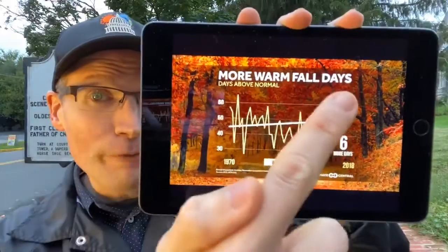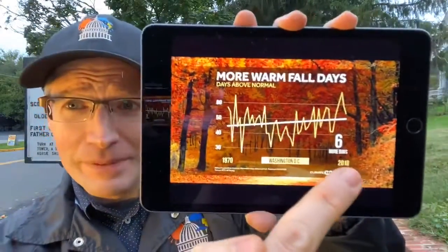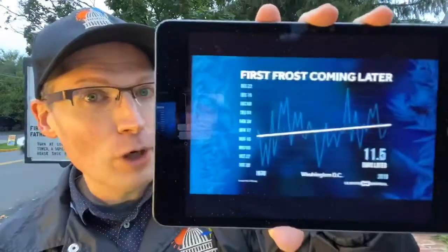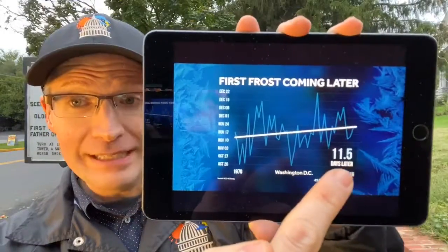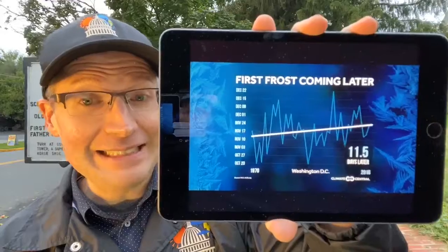We've had more warm fall days. Six more days on average are above average from 1970 to 2018, and it continues to warm going forward. And here's first frost, first freeze, 11.5 days later in 2016 than in 1970.